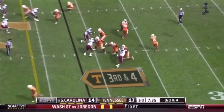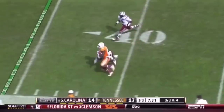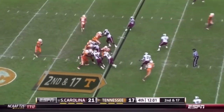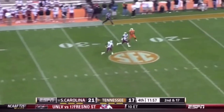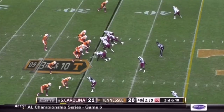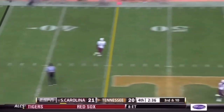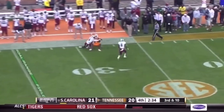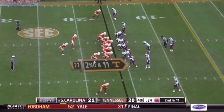In his first year here in Knoxville. Over the middle, he juggled and then pulled in. Now second down and 17, time to throw. Worley going deep, and the pass is pulled in. What a grab. Tennessee down one. Here he comes. Worley gets the pass away down the field. And a one-handed grab. It's North again.